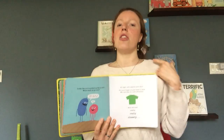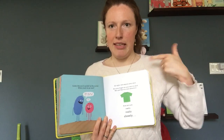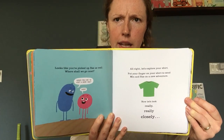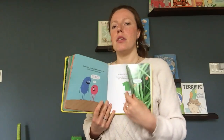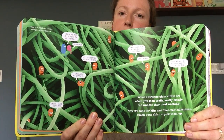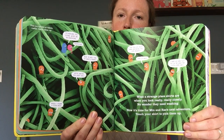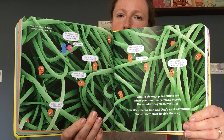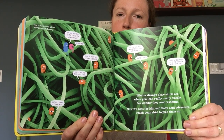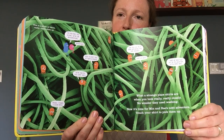So you can touch your shirt. There's a picture of a green shirt right there. Now let's look really, really closely. Look at that, you guys. That's what a shirt looks like on the inside. What a strange place shirts are. When you look really, really closely, no wonder they have to be washed. Now it's time for Min and Ray's next adventure. Touch your shirt to pick them up.